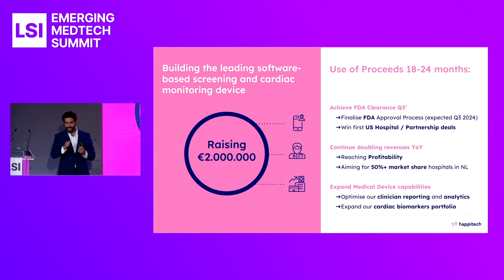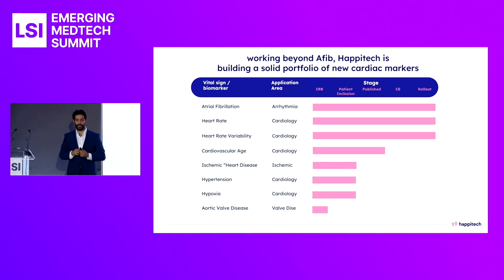By utilizing the reimbursement code in the Netherlands, we can achieve 50% market share. We're now in 10 hospitals. We're aiming to be in at least 30 by next year. And the third important point is to expand our medical device capabilities. Allow me to elaborate on that.